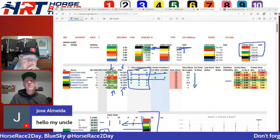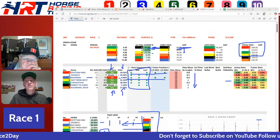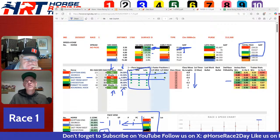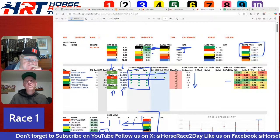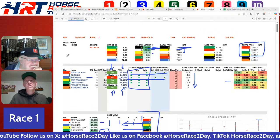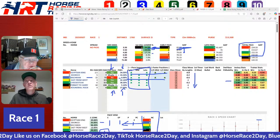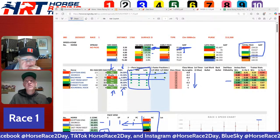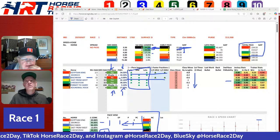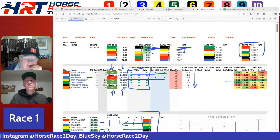He has a mini max. What does that mean? And hello, my uncle, Jose Almeida. Buenas tardes, senor. Race number 1. I don't know what the heck they're doing at Horseshoe Indianapolis, because apparently they're a little on the slow side there. But actually, Rich, you're frozen. We can hear you, but you're frozen. You're not moving at all. I wonder why. Yeah, who knows? I'm going to dip out and come back in, folks. Be right back.